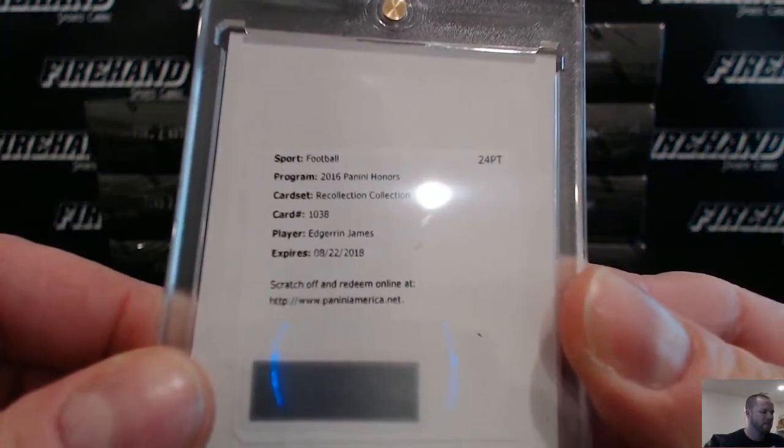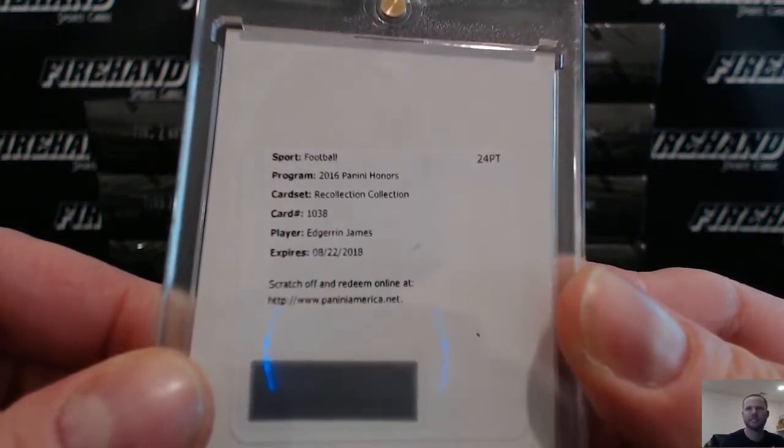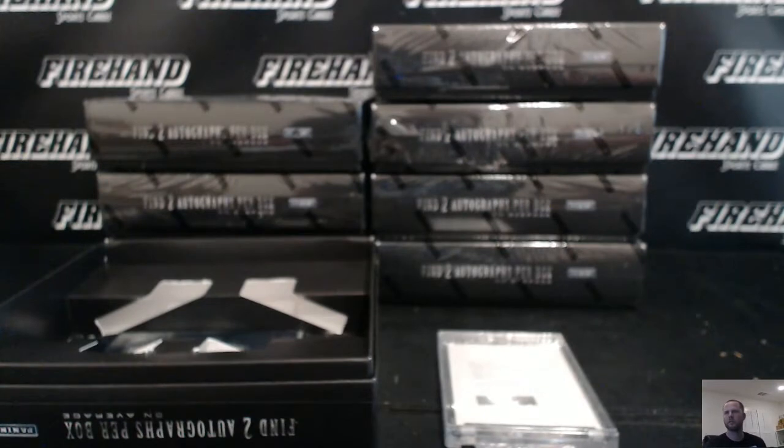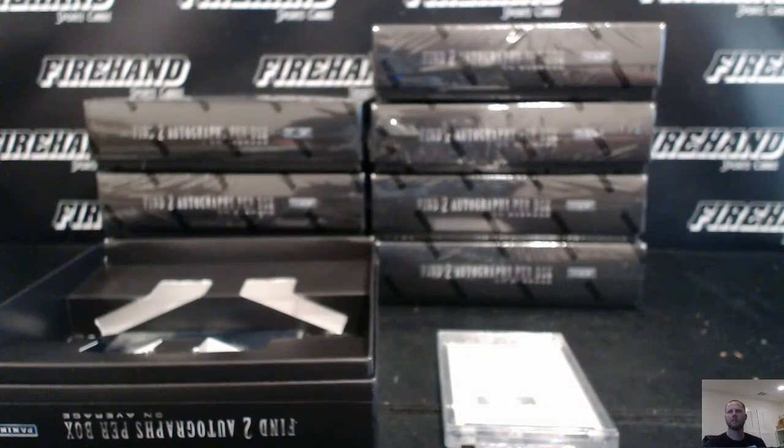Edgerrin James, Recollection Card 1038. Let's see what card team that one is. Nice originals card out of NT right there. That's a good hit, man. They just closed down their checklist. I should have had it waiting for us on this one. Oh, well.